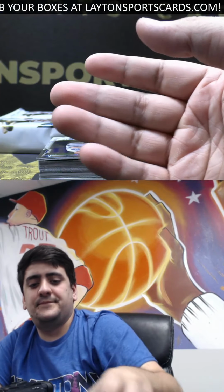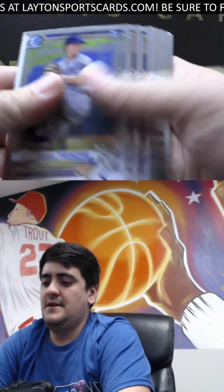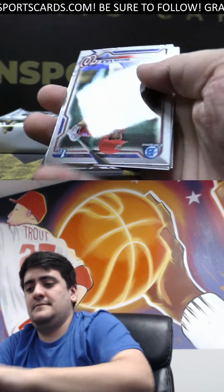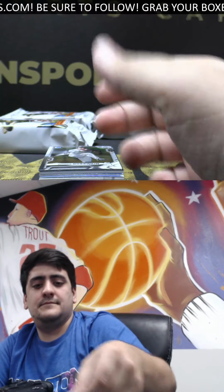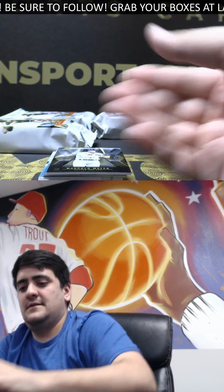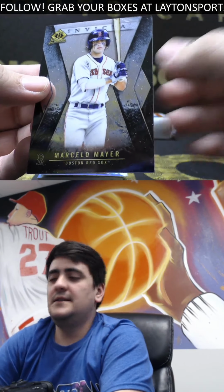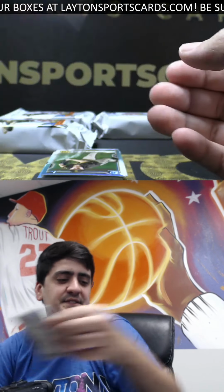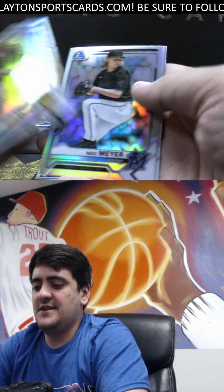Orioles team card. Pacheco Chrome. We've got an Invicta insert. This one is Marcelo Meyer. Nice Marcelo there. Probably the top selling draft guy in the draft class right now. A couple guys are pretty close, but Marcelo is definitely at the top right now. Got Chrome first, Acuna, Meyer, Cauley.